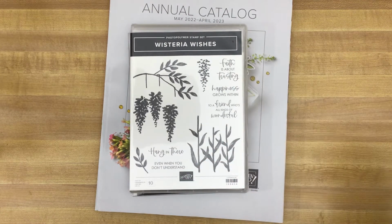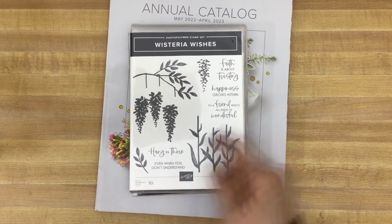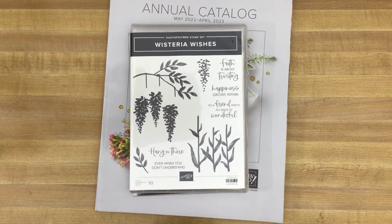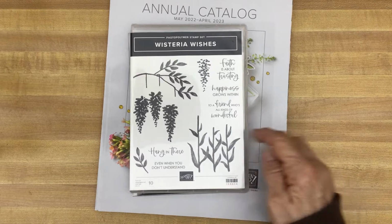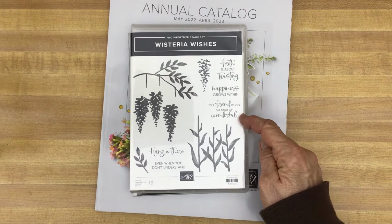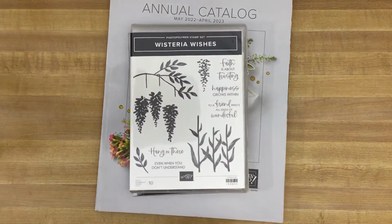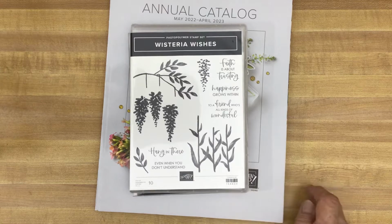Faith is about trusting. And then down here, even when you don't understand. So this would be great for the front of the card, and then even when you don't understand on the inside. And then happiness grows within, to a friend who's all kinds of wonderful, and hang in there. And I thought that was cute. You could have your wisteria vine and the wisteria hanging down and put hang in there.